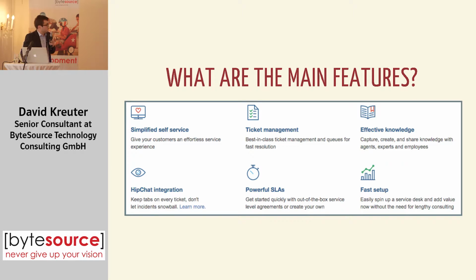And what are the main features of Service Desk? First, you have a simplified Service Desk. I will show you this in the demonstration afterwards, but the best case is that the customer, internal employee or business partner can resolve the issue on his own. So you provide him a knowledge base where he can search, for example, how-to articles, and resolve the problem on his own without raising a request. So the service agent is not involved, and you can save time and cost.